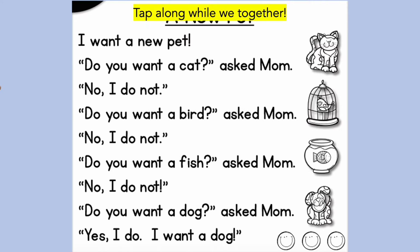It's time to read the passage. We will read the first 2 sentences together. Follow the red dot as we read each word. We will read each sentence 2 times. Get your tapping fingers ready.